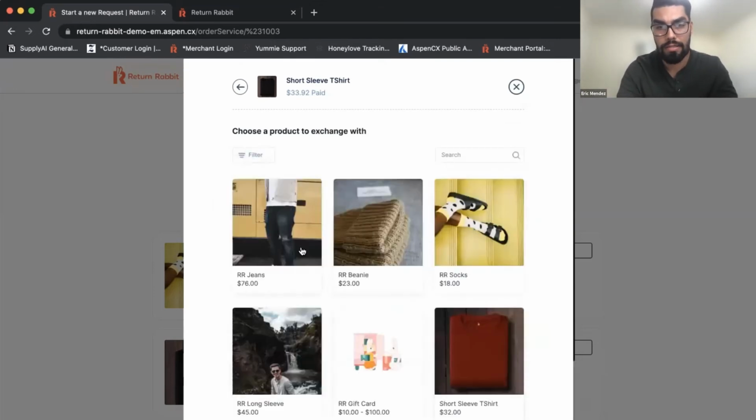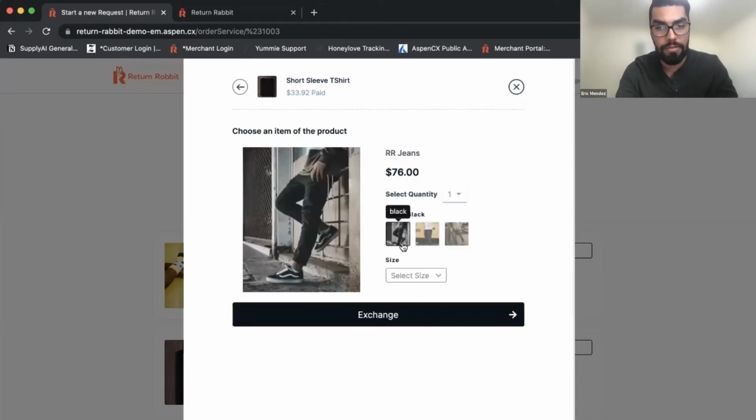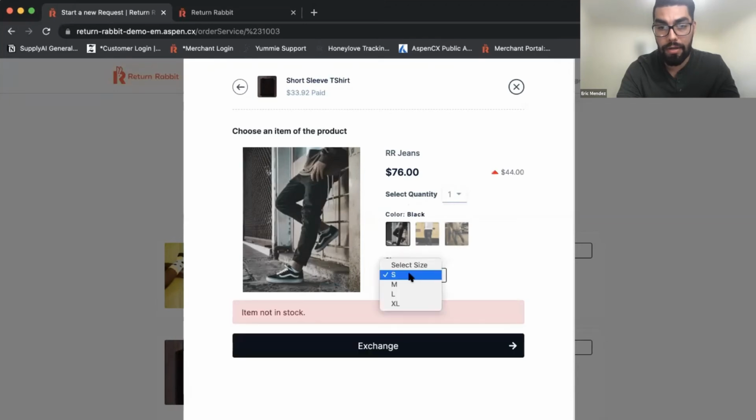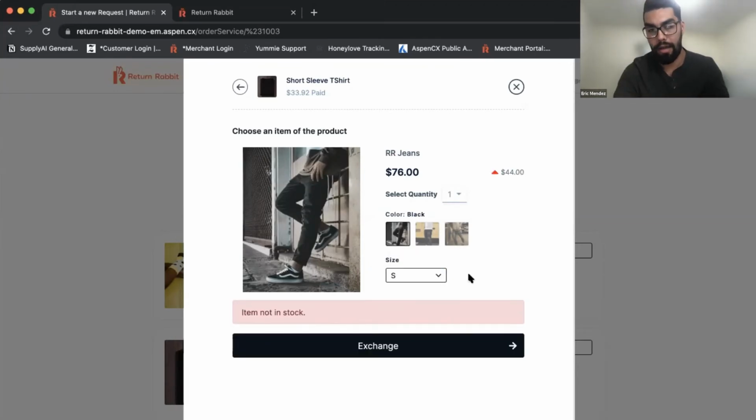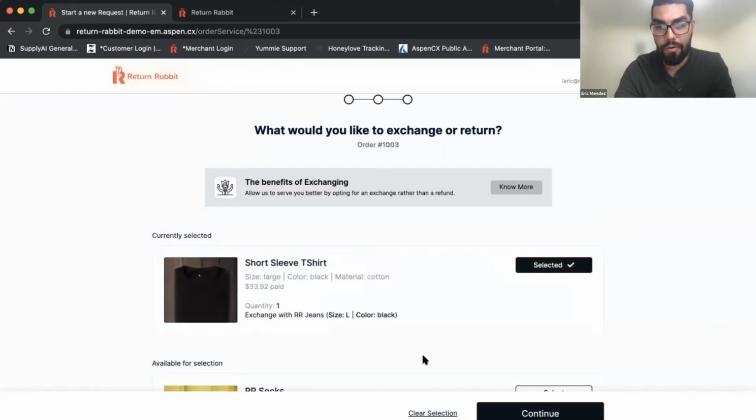So let me go in here and select, maybe these jeans is something that I want. I'll go ahead and select black. And I'll go, actually, I'm not small, but you'll be able to see that we pick up your inventory, just as I mentioned earlier, and we also manage that price difference. It's all done on the platform, again, because we are that mirrored to your Shopify storefront. So let me adjust this to something a little bit more fitting. So I'll switch this over to a large and go ahead and move forward with that exchange.